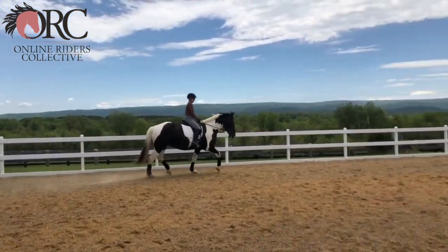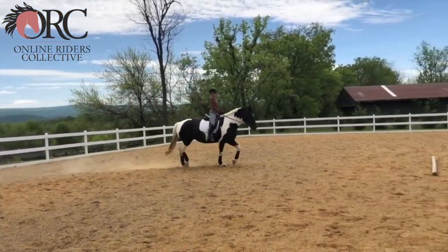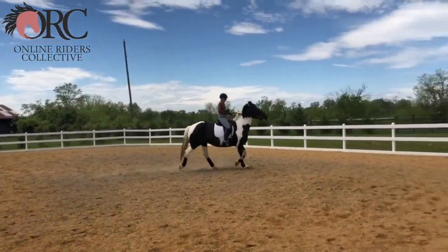Good, and some good exercises, like I said, go down the long side and throw in 10-meter circles with honest bend. You can do 5 circles down your long side. It seems like you have a nice size arena.